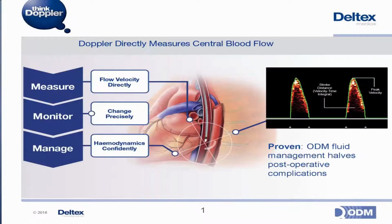So esophageal Doppler, I think it's a brilliant technology. It uses low frequency ultrasound through a probe which is placed in the esophagus through the mouth and nose, and it bounces the ultrasound off red blood cells as they travel down the aorta straight after they're pumped out of the heart.